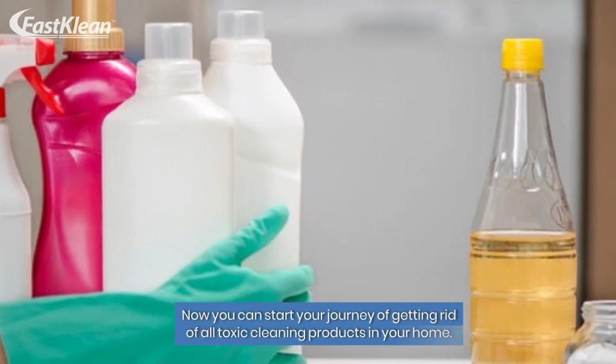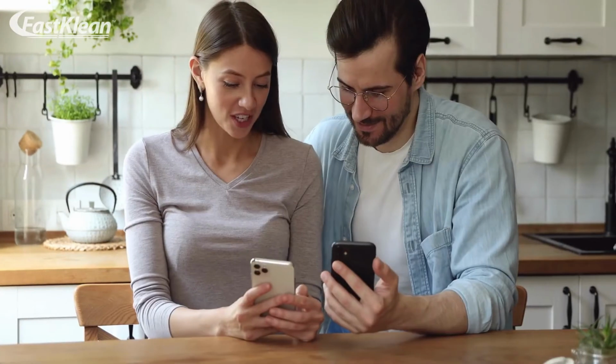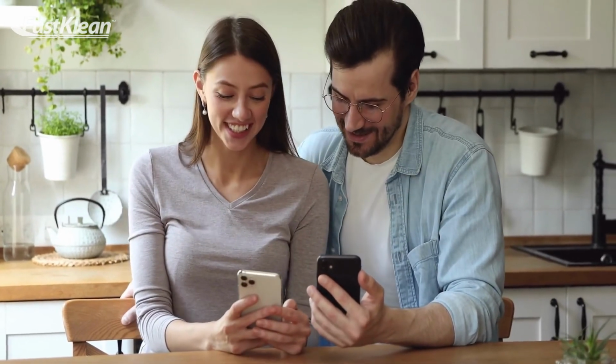Now you can start your journey of getting rid of all toxic cleaning products in your home. We hope you can share these tips with your friends and families, who will find them useful as you help create more awareness.